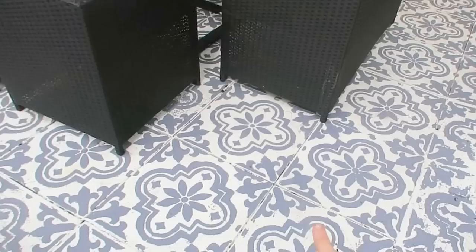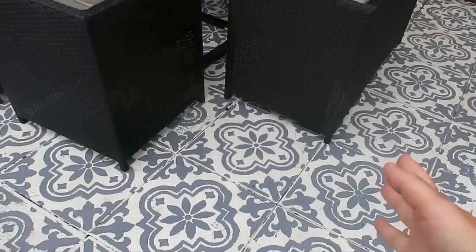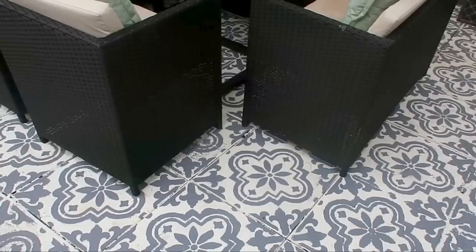So I just painted them with a white masonry paint. I got stencil off Amazon, just typed in patio slab stencils, and used grey masonry paint to go over it. It's definitely not perfect. I was not too precious about it, but I do think it makes such a difference.